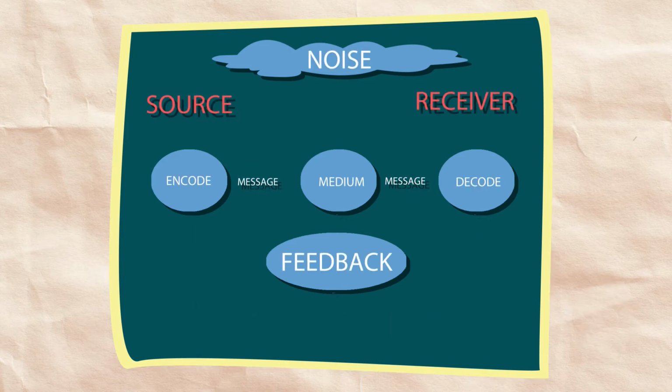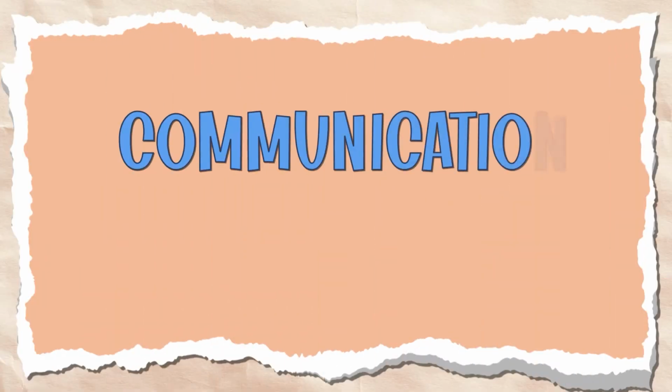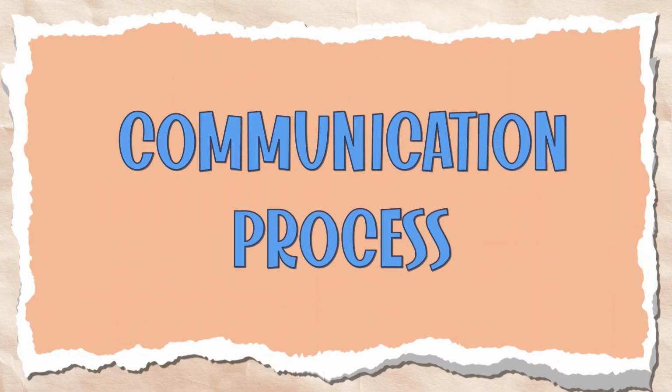Communication is a process where the message is packaged, channeled, and conveyed by a sender through a certain medium. It is a process in the sense that steps have to be done in a particular order. The communication process has the following elements.